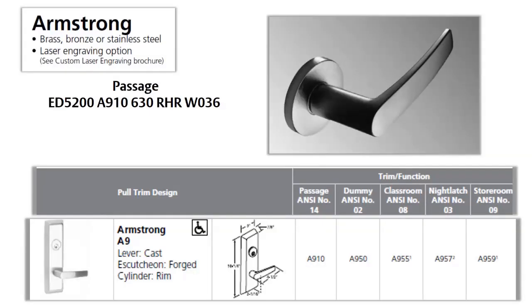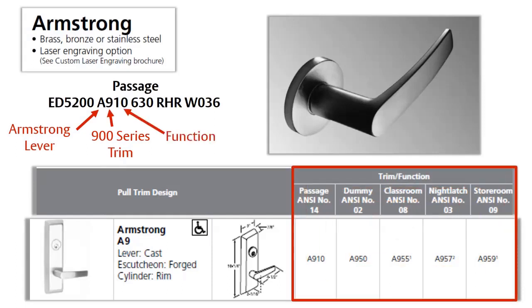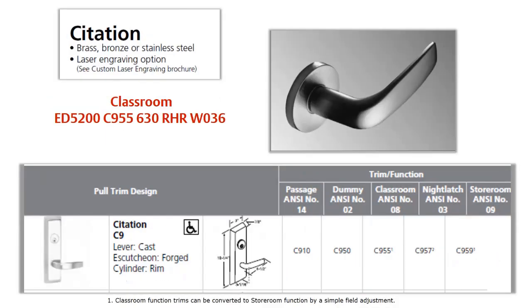So taking a quick look, this is the Armstrong lever. This is the way it's laid out in the catalog. Once again, the Armstrong lever is specified with the A, the 900 series trim, followed by the function numbers. And here are the functions available with the 900 series trim with the Armstrong lever. And this remains consistent, so we're going to run through these pretty quick.